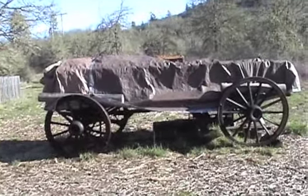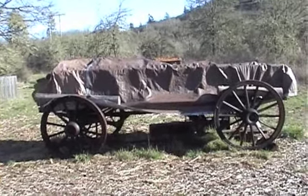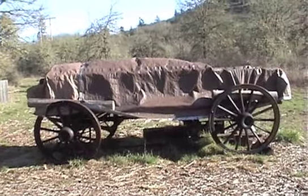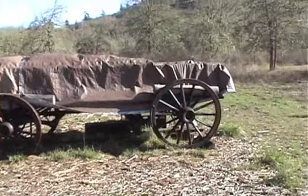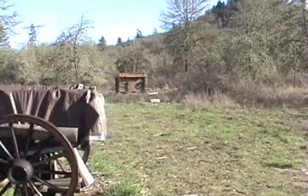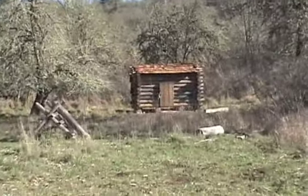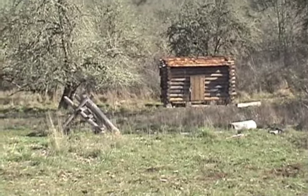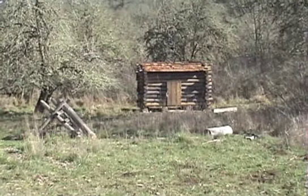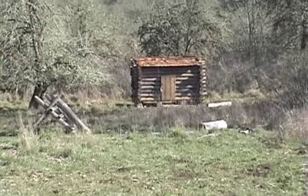This is our wagon, which we'll set up here. It has a cover and bow staves for showing the journey out here to the Oregon Territory. And then back behind the wagon here is the Trapper's Cabin, and we'll go over and take a tour of that. The thing to the left there is our sawhorse. So we're going to walk over and take a quick tour of the newest project, the Trapper's Cabin.